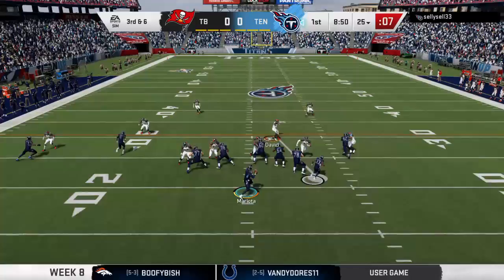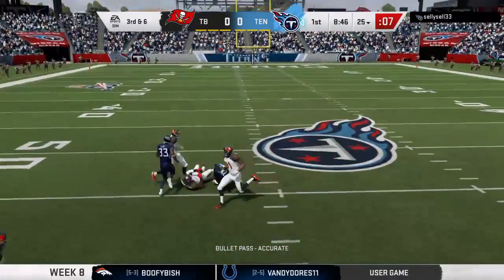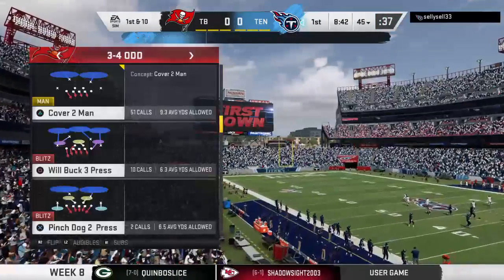From the shotgun, it's Mariota. And he locates Walker, complete. A good pickup there of 20 yards.